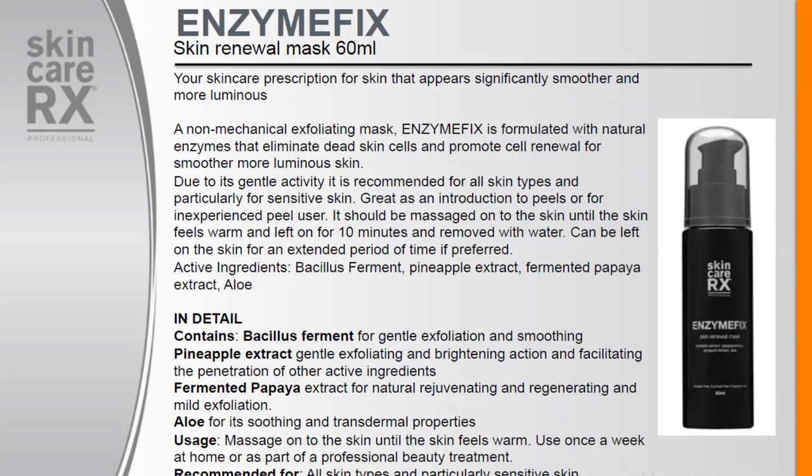Then we also have our enzyme fix. So this is like a skin renewal mask. It has those enzyme ingredients within there, and this is like a leave-on exfoliating treatment. Really beautiful to do within a facial. Leave it on for about 10 minutes. You can keep your steamer on your skin if you use a steamer in your salon while this is on, as it will keep those enzymes activated. Otherwise, you can just use your fingertips and massage this around on the skin.